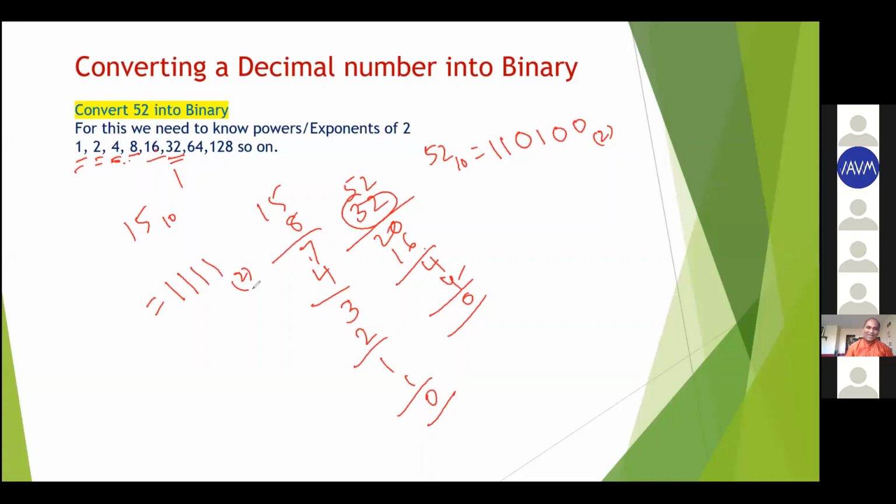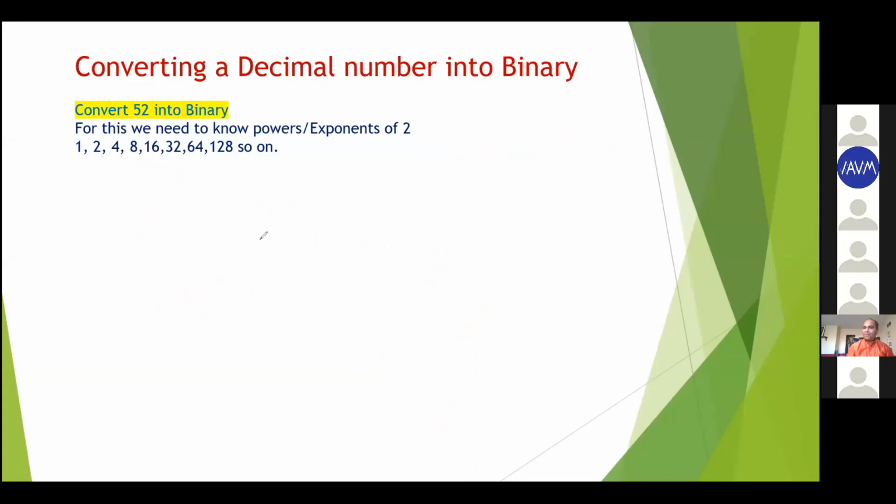Yes. Okay, let's play that game. I'll give you a decimal number. You need to tell what is the binary number. You can do it on your paper. Actually, you can solve it. Okay, I'm going to give 12. Can you tell what is the binary number?